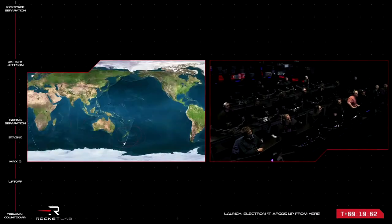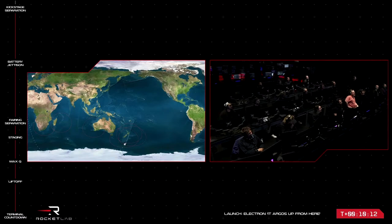We won't have live video feed from the kick stage of payload deployment on this mission, but we will stay with you on this webcast to bring you a simulated view of this process. While we're in this coast phase around the Earth, we'll also take a bit of a break on the webcast, but we will be back with you closer to payload deployment to listen in on those final moments from Mission Control, with payload deployment expected to take place at about T plus 55 minutes.